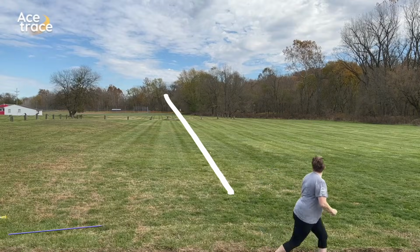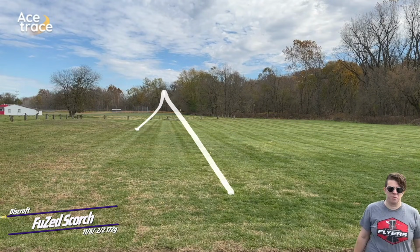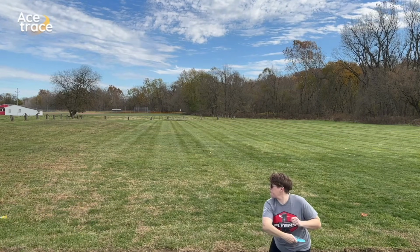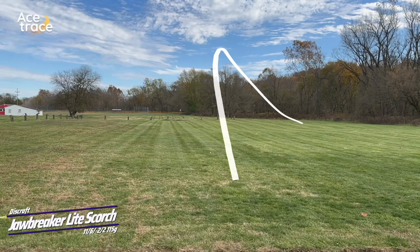Emily saw similar overstability from the Fused Scorch, but she actually got a little bit of turn from the Z-Light. And once again, saw a huge turn from the Jawbreaker Light. Though, to be fair, she did rip it over on a bit of anhyzer. And that also means that her best distance was with the 159 gram Z-Light Scorch.